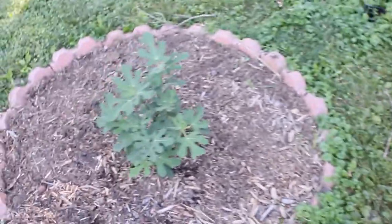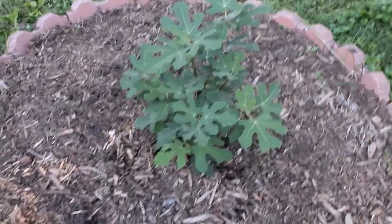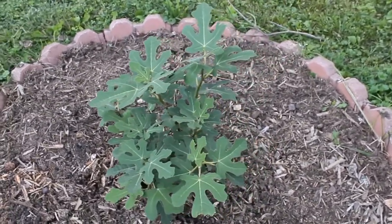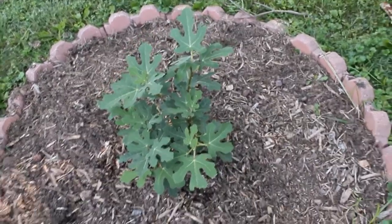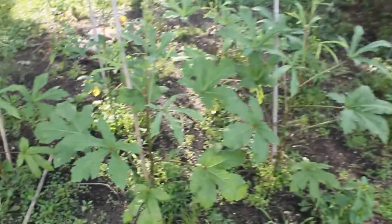And then here, this is not the same fig tree. We actually just put this in the ground yesterday. We also got this at a home improvement store, and it was a really good price. I think it was like $11. And it's huge. So the one that was in here, he pulled out, and it had not survived our hard winter, so this is here to replace it. And there's more okra here.